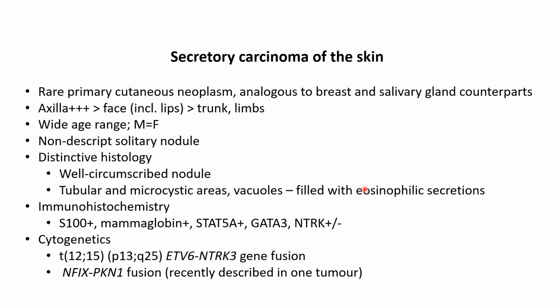I'd like to finish with a very interesting entity and rather distinctive, although very rare, which is secretory carcinoma of the skin. It is a rare primary cutaneous neoplasm which is analogous to the breast and salivary gland counterparts. It presents most commonly on the axilla, followed by the face, including lips, and they are more rarely seen on the trunk and limbs. They have a wide age range and seem to affect equally male and female patients. It presents as a nondescript solitary nodule, and it has a very distinctive histology.